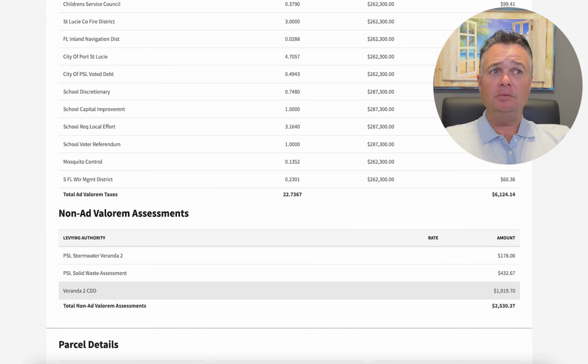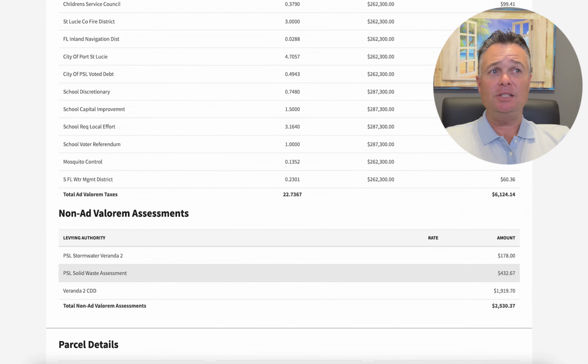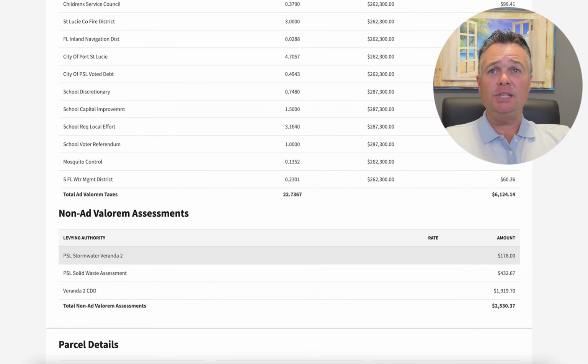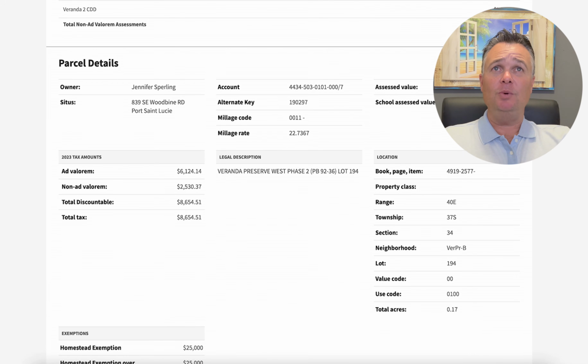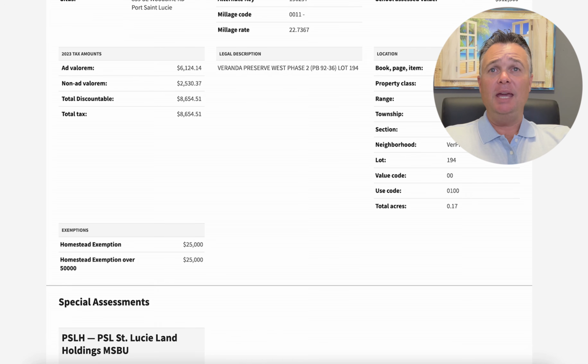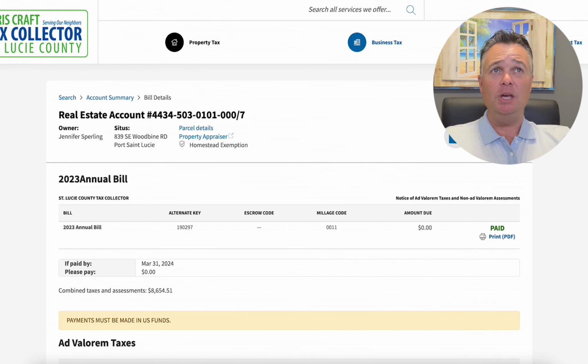CDD fees here are $1,919.70. These other assessments and stormwater, it's the same. So again, total taxes here were, what we say, $8,654. And they're taking their standard $50,000 exemption like most of the other ones.